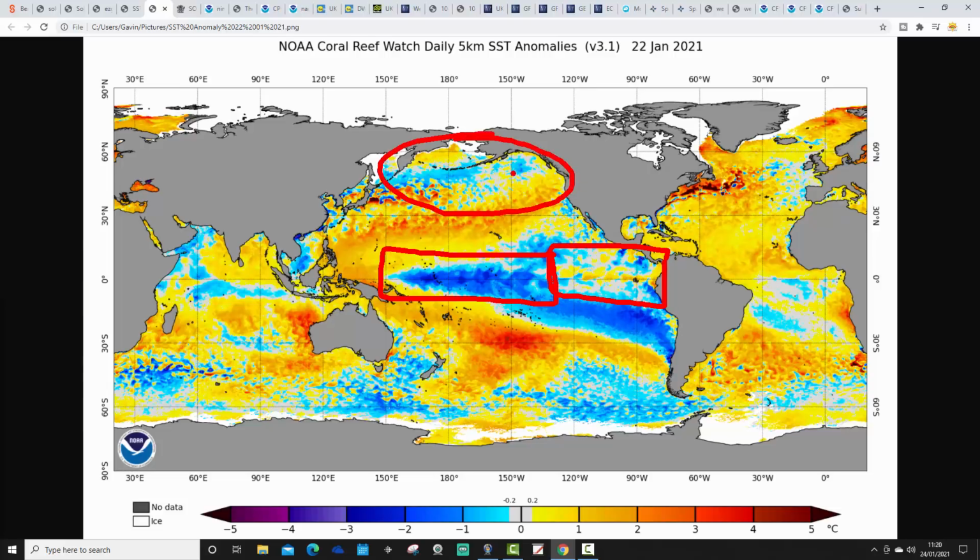So yes, we have got cooler than average sea surface temperatures now in this northeastern part of the Pacific Ocean. Overall, that's the coolest I think the north Pacific has been for quite some time, probably going back to winter 2017-18. And then in the Atlantic, just generally warmer than average in most areas.